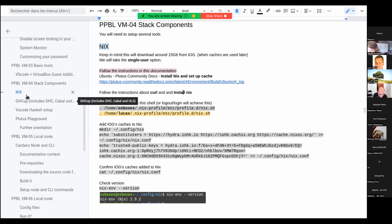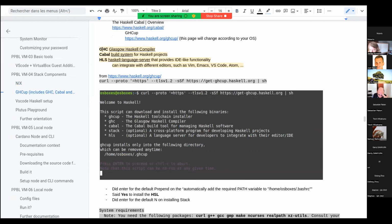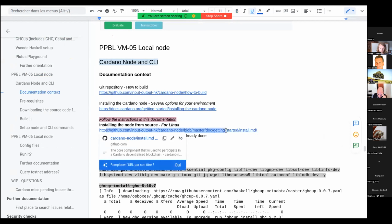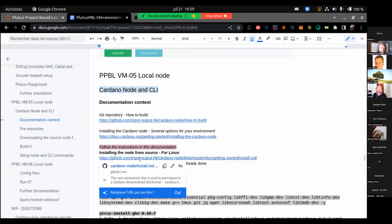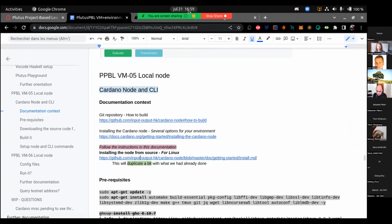So my question overall, and that's why I was trying to show you this document, is that I went through all this journey, and that's why I started diverging a bit, where I have Nix and then I installed GHCup because I learned that it includes the GHC and Cabal and etc. And I thought I wasn't going to need this, but when I eventually came down to the local node part, where I have this document that I dropped for you in the chat as well, these instructions actually tell me that I need to install GHCup. So that's what I was asking James now. That's my misunderstanding of why do I need GHCup. It's because I'm running it from the sources. Is that it?